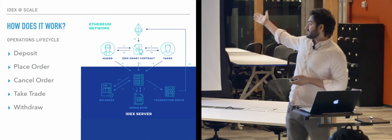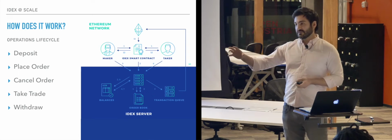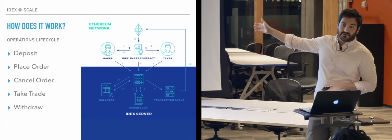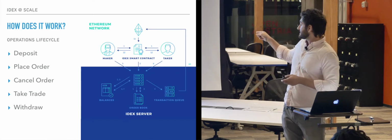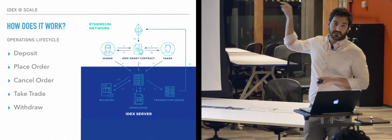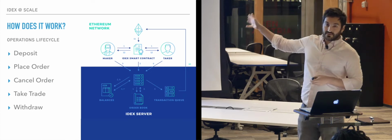Taking a trade works the exact same way. So you say, hey, great, this is the order I want to take. Let me sign the whole thing with my signature. We're going to send it to a server. It's going to validate the balance, going to validate the signature off-chain, and then say, OK, everything checks out. And we're going to send it to dispatch into the Ethereum network where the contract itself runs the same validations. So it's validated on both sides there. And then ultimately, we'll say, great, and settle.